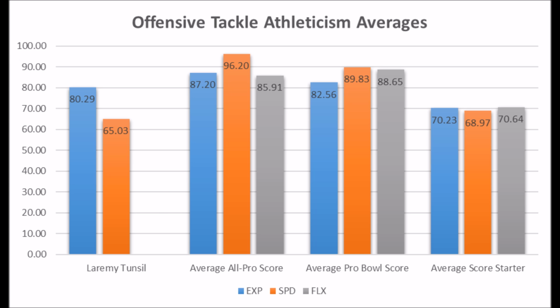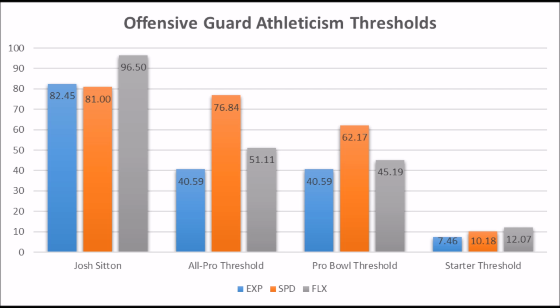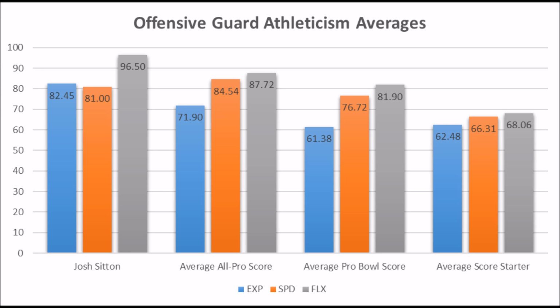Then, of course, we get to Josh Sitton. In terms of his profile, 82.45 in terms of explosiveness, 81 in terms of speed, and 96.50 in terms of flexibility for his size. Very great athlete coming out of college. He's definitely a little bit longer in the tooth now, so there are some age concerns, but he was a great athlete coming out. He pretty much had all-pro to Pro Bowl level athleticism when you look at the averages, and has had a very good career so far. So Josh Sitton is definitely a good addition here as well.